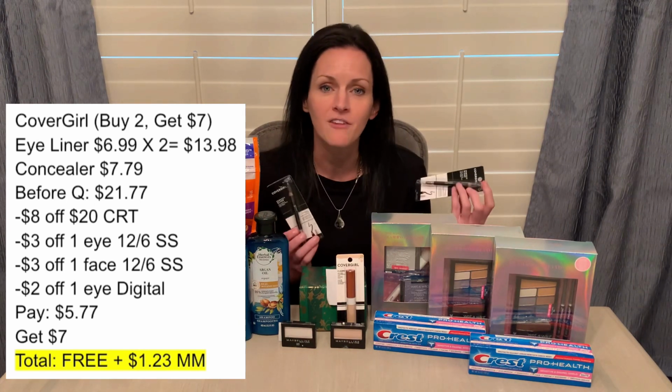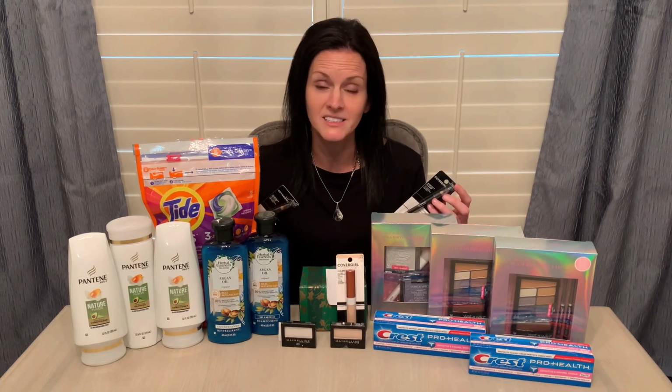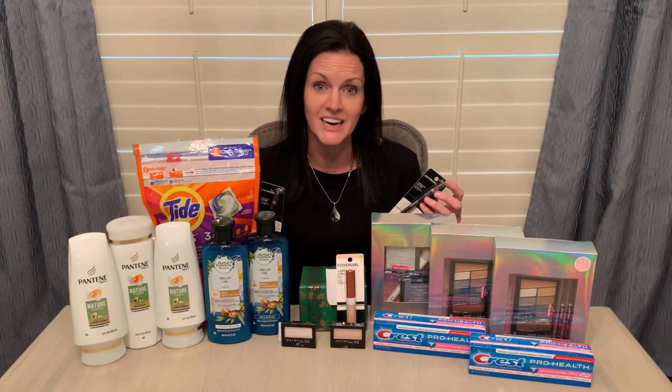And don't forget, for every $30 you spend in beauty products, you get $3 in extra care bucks back, and that's an ongoing deal. So for this haul, I actually hit beauty twice, so I will get $6 in extra care bucks back. All right, so no CVS haul would be complete without an oral care deal.